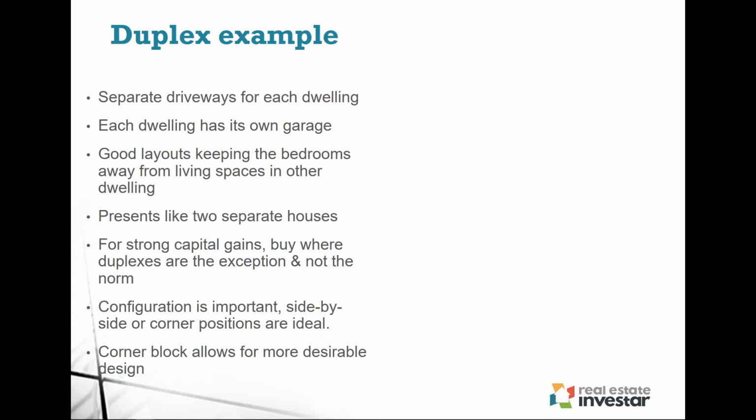Now, duplexes that are front to back, or where one is at the back, are not ideal, because obviously you're going to need side access to the back. If tenants are walking down the side, passing the primary residence bedroom or bathroom late at night, depending on the tenant in the back, it could be quite noisy, and obviously it lacks a little bit more privacy.